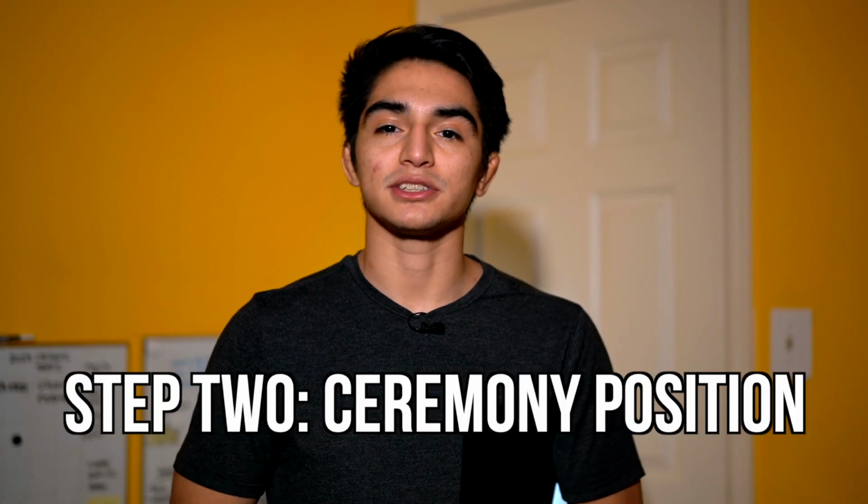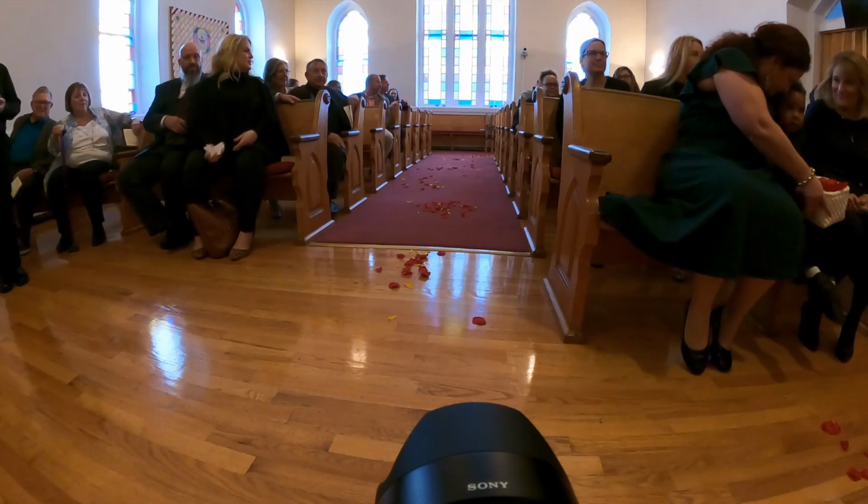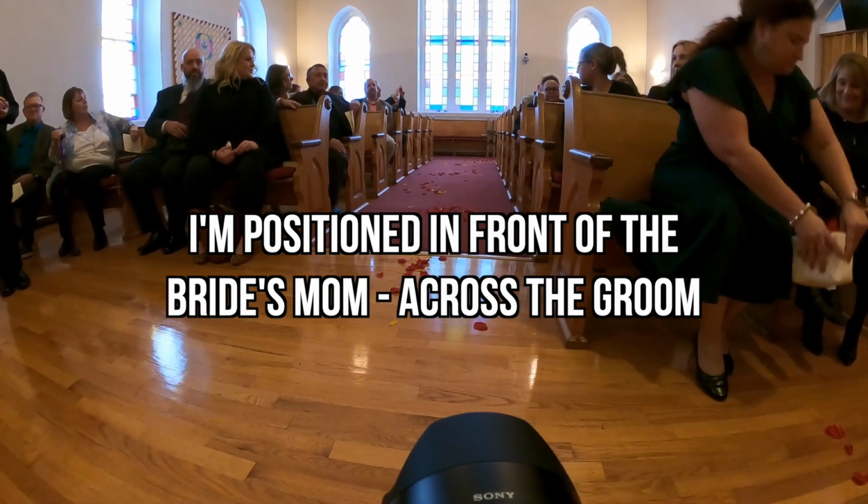Step two is positioning during the ceremony. So for this, what you wanna do is position yourself in front of the front row on the bride's side of the family. So usually the left side of the altar. And what I like to do is I like to crouch down so that way I'm not obstructing anyone's view and I'm definitely not the center of attention. That allows the groom to react his most naturally and I'm not in the way of any guests.